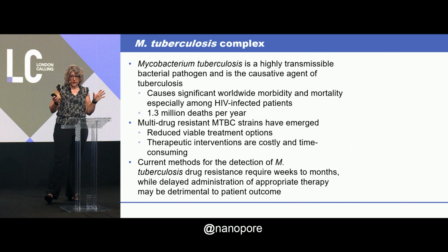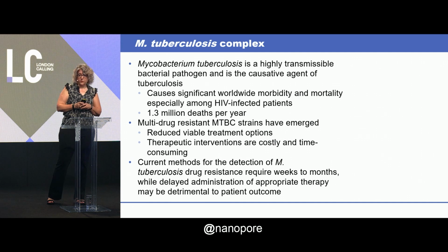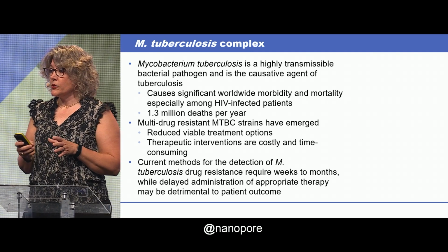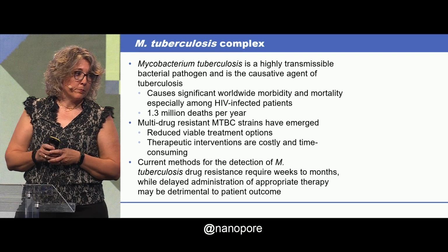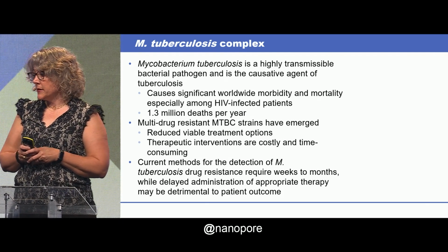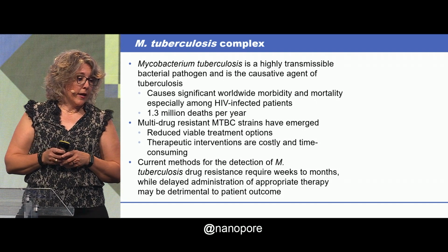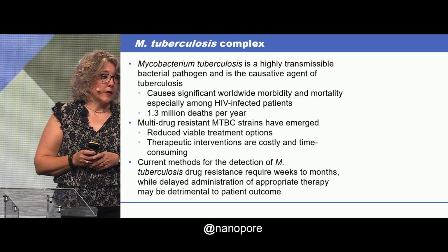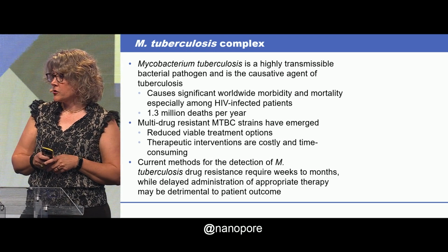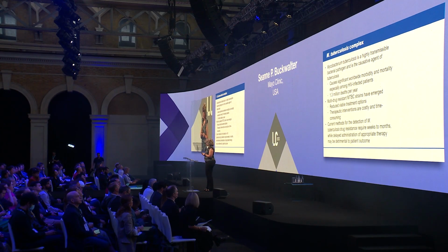So Sean, I'm going to ask, why is M. tuberculosis so important? Well, it's a highly transmissible bacterial pathogen and is the causative agent of tuberculosis. And it still kills 1.3 million people per year. What's more alarming is that a lot of multi-drug resistant MTBC strains have emerged, and this is reducing the viable treatment options, and therapeutic interventions are becoming more costly and time-consuming. The current methods available for detection of M. tuberculosis drug resistance require weeks to months, and this delays the administration of appropriate therapy.